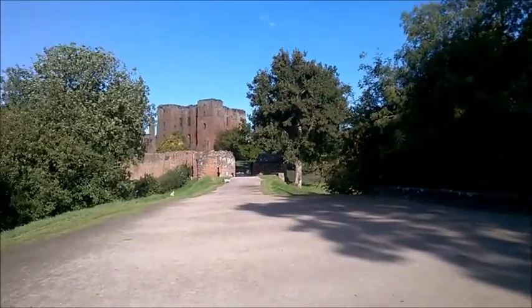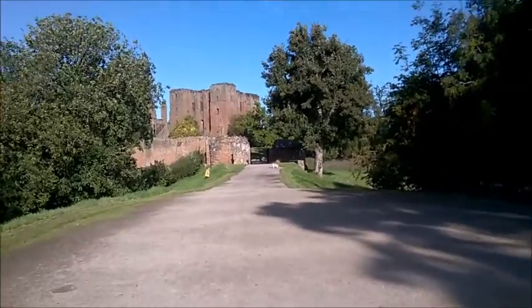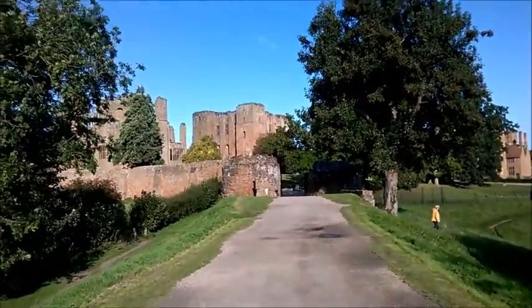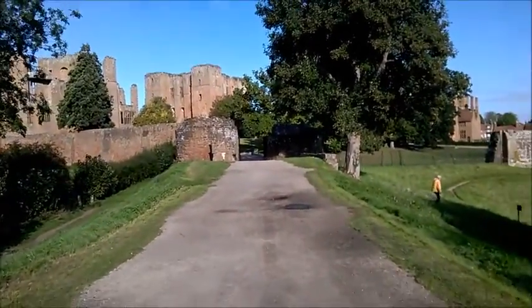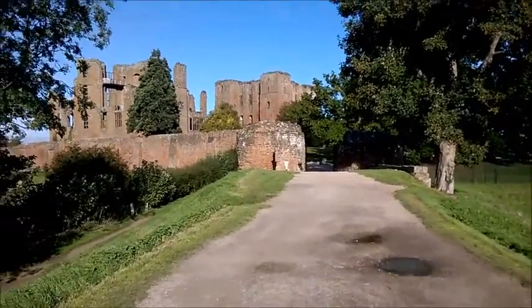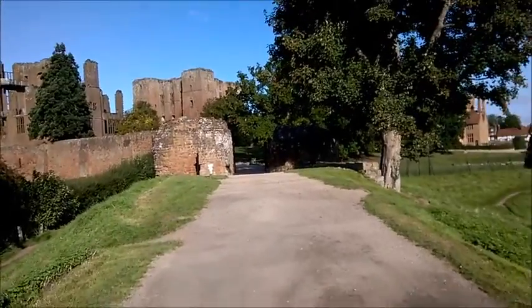It was demolished during the English Civil War by the Roundhead Army, as it was a royalist stronghold. This means it's quite atmospheric, and you don't have the same sort of touristy thing that you do with the more complete castles. You can just enjoy the castle itself.